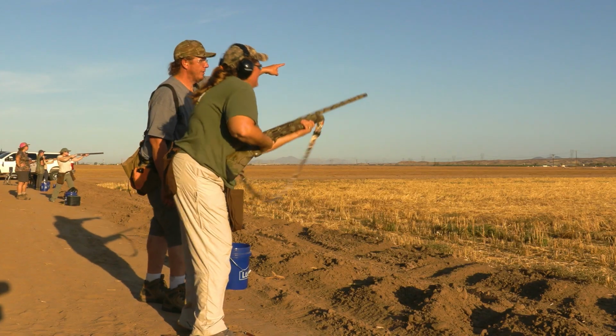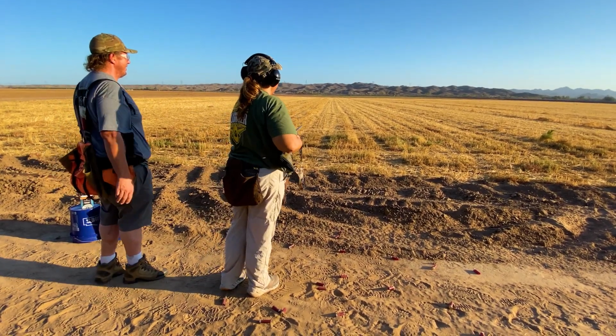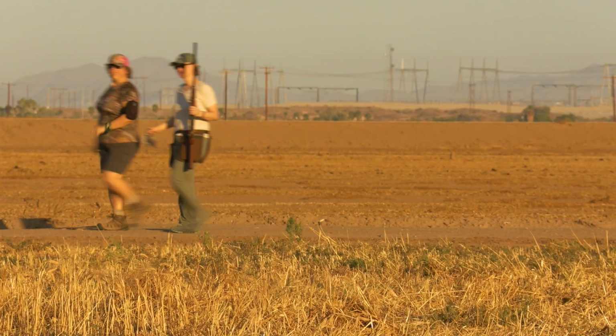Okay, here you go. Shoot it, shoot it. There you go. We want to move them on to the javelina hunt and maybe a deer hunt. We want to do a waterfowl hunt. We want to take them further. I got four. I tied my husband.